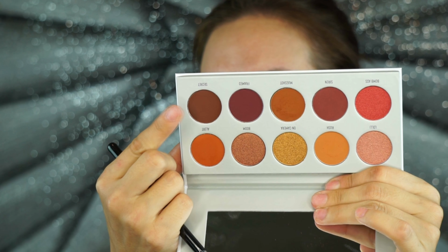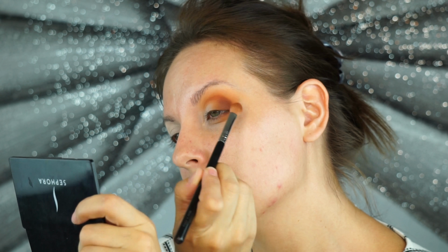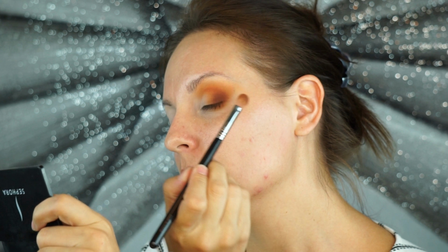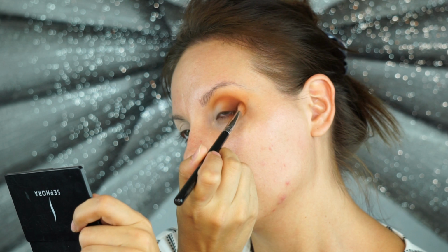Then I decided to really deepen up the outer edge with Secret, and again, this one was so pretty, so pigmented, very, very deep and dark, almost like an espresso color, and it was pigmented from the start. I absolutely love it. And again, these two browns were perfect. Pigment was there, blendability was there, so these two browns are a total home run, whereas, unfortunately, the other two browns from yesterday's palette were just not my favorite.